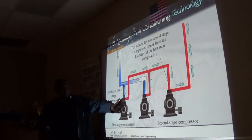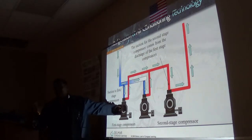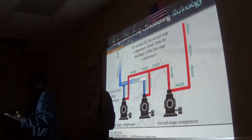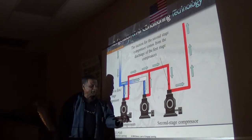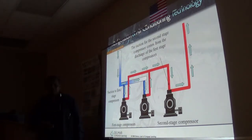And for these systems, oil return is very critical because at negative 50, your oil does not want to flow. You can see the oil return on the side. So this is an oil level, float flow and monitor.